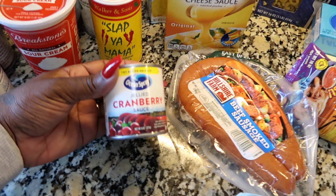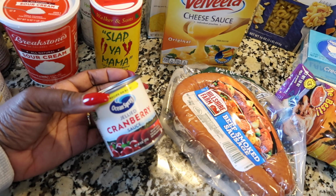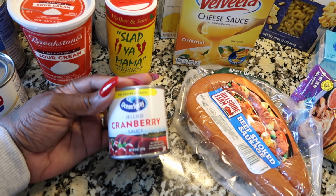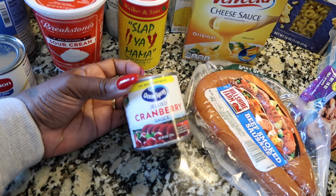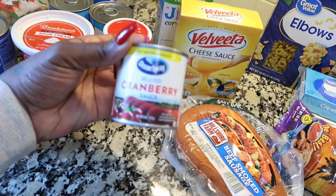I bought this really small can of the cranberry sauce because I love eating this with my dressing, and I'm the only one that eats it. So I just bought the small one. This is my first time seeing a little small can like this.